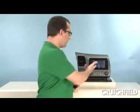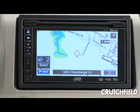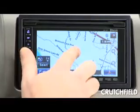The big display makes it really easy to see. And this navigation system, I've got to say, really exceeded our expectations. And I'll show you how. The navigation guides you with text-to-speech voice prompts, meaning that it calls out the name of the next turn. And here's something pretty cool. It tells you what lane you should be in.